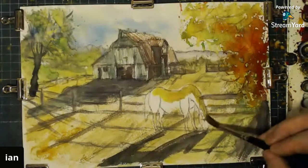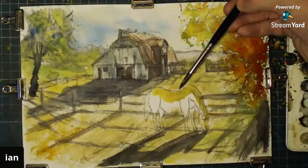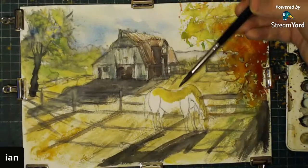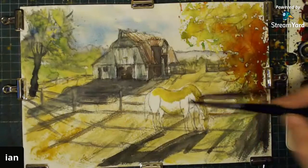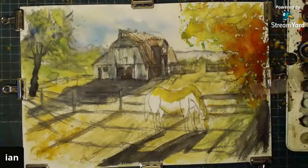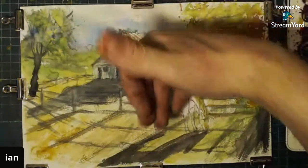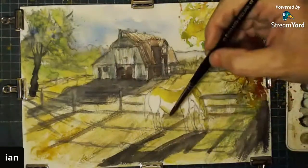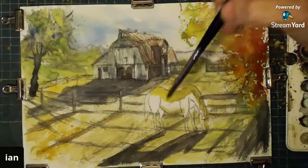I'm going to go all the way around like that because light is going to hit that. Yeah, and a little bit where it's going to hit there. Oh, the light's hitting that whole side of the horse, right? No. Well, it's going to curve around it. But what I'm going to do is blend the dark brown into it so it looks three-dimensional.